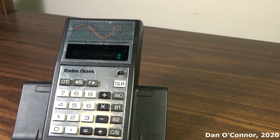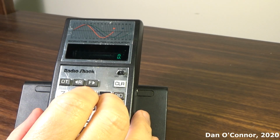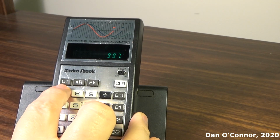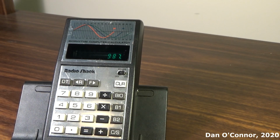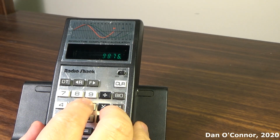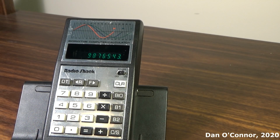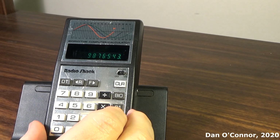Okay, let's turn the calculator on for a minute. You can see that nice green vacuum fluorescent display. And we'll start with the best part of the calculator, that I might keep this out on my desk somewhere just for the calculator part. It's a nice display, and the calculator only has the basic 4 functions: addition, subtraction, multiplication, and division. But 8 digits, but it's nice.